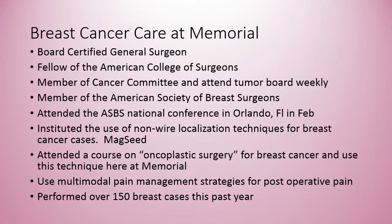It's great. And then I did a course on what's called oncoplastic surgery. And so there's 2 goals, obviously, with breast cancer surgery. One is the oncologic part, get the cancer out, accurately stage the disease, negative margins, accurate assessment of the lymph nodes. But women have to wake up to their breast every day.